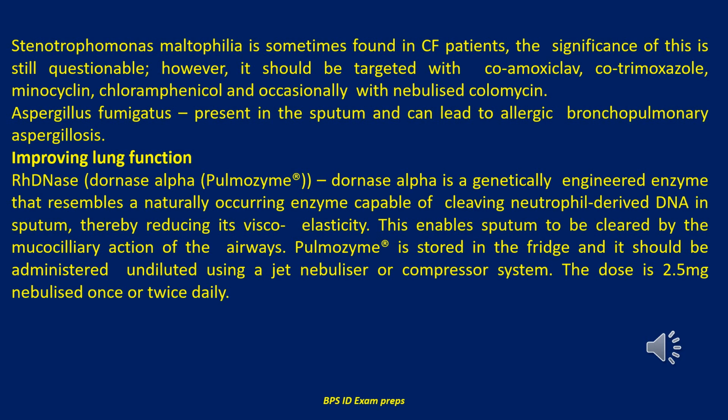This enables sputum to be cleared by the mucociliary action of the airways. Pulmozyme is stored in the fridge and it should be administered undiluted using a jet nebulizer or compressor system. The dose is 2.5 mg nebulized once or twice daily.